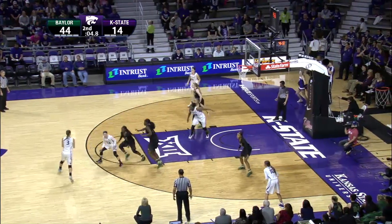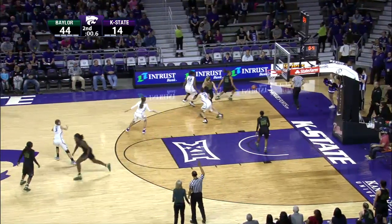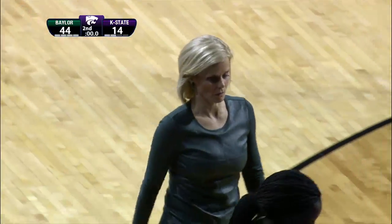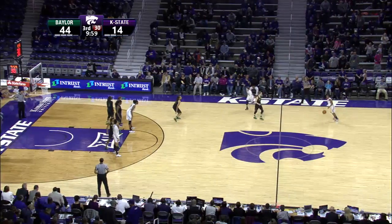Wiesman takes a look at the clock. Laney Page going to let go a deep 3 and miss. And the rebound to Prince out of bounds with the time expiring will end the half. Not much better in the second period for K-State. Kim Mulkey's team much of a threat of losing that title.